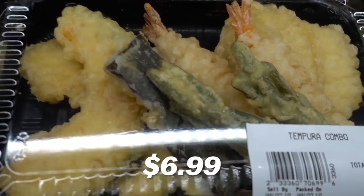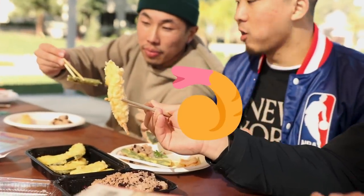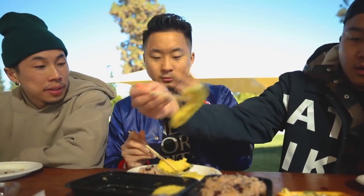Here we got the fried tempura assortment, $6.99. Dog, this is an emoji too. Oh, that's an emoji? Yep. Let me try this. Oh! That's good. Try that, please. That's the best piece of them all.